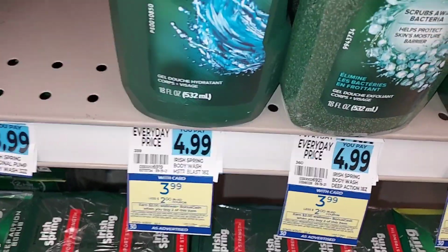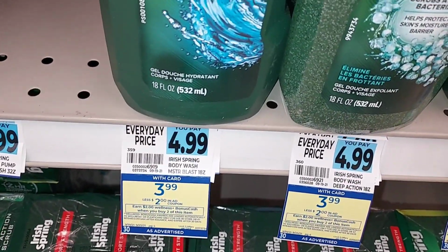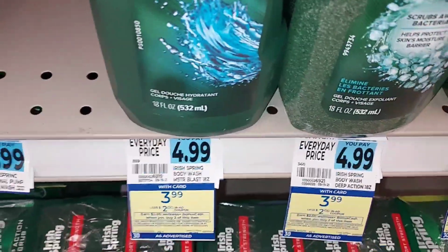And that is how you have to grab the double dip for the monthly and the double dip for the weekly. So I'm going to give the cashier 4 of these in-store coupons and 4 of these manufacturer coupons, one for each one that you buy.